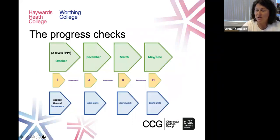So how does a student, a parent, carer or guardian know how well a young person is doing at our college? Well, if you look at the green boxes at the top, this accounts for a typical A-level student. You will have 4 big progress checks in your year, akin to the mock exams that you take at school at the minute. One will happen in October, December, March and May, June time. And interspersed with those, you will have a further 8 mini assessments, which, if you add both of those up, means you will have 11 assessments per year that we will be able to assess your progress.